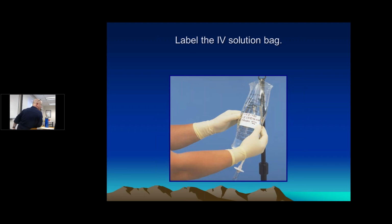Does Tegaderm have any antiseptic at all? I'm sorry, say it again? Does a Tegaderm have any antiseptic? No, it's just a sterile dressing, that's all. It's all according to what you put on. What they're showing here is that you label who the IV is on, what time you started it, and the date and everything like that.